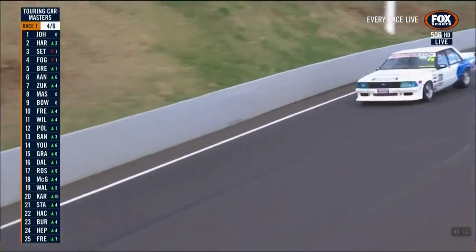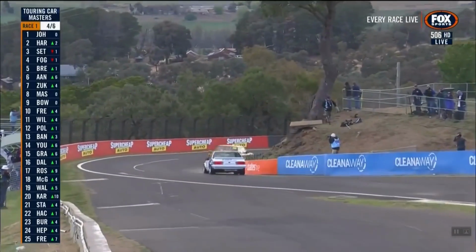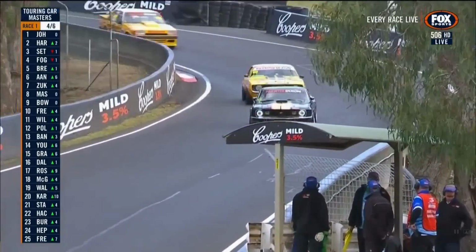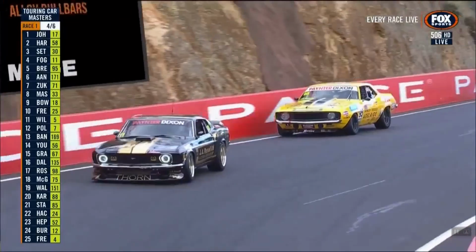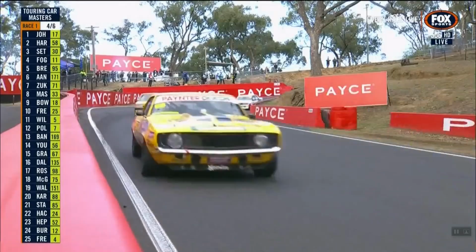Down the hill with Anderson, Sukanovic going with him. This is lap 4 of 6, race number 1 at the Painter Dixon Touring Car Masters here at the Super Cheap Auto Bathurst 1000. Fastest man on the racetrack at the moment, P6, car 171, Anderson, the XE Falcon, 217.87. It's not that far off the lap record. It's only 4 tenths off.